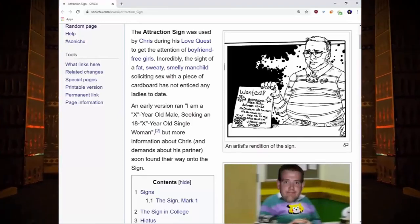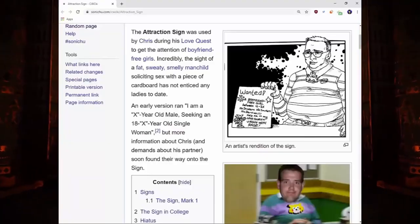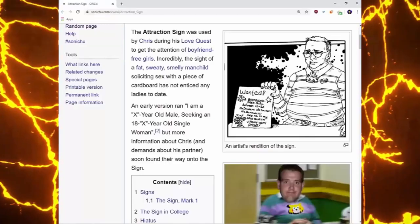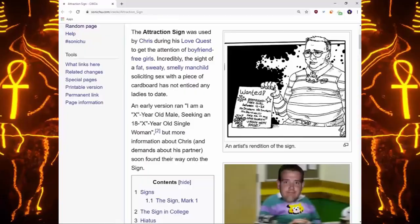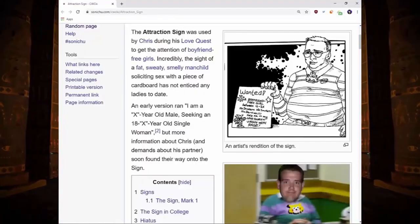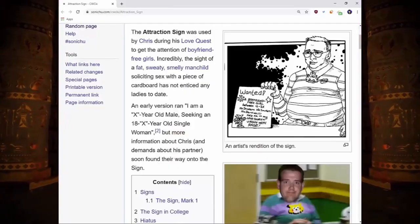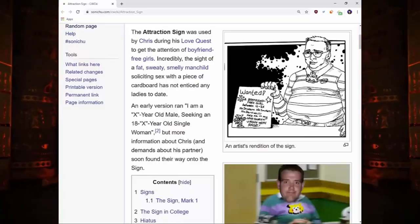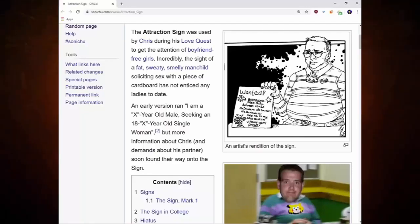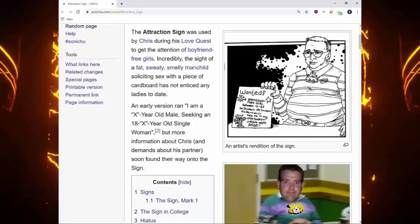Anyway, I guess I'll read the first part. The attraction sign was used by Chris during his love quest to get the attention of boyfriend-free girls. Incredibly, the sight of a fat, sweaty, smelly man-child soliciting sex with a piece of cardboard has not enticed any of the ladies as a date. An early version ran, "I am X-year-old male seeking an 18 to X-year-old single woman." But more information about Chris and demands about his partner soon found their way onto the sign.